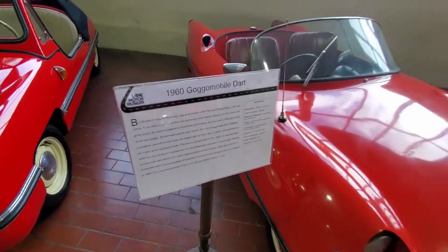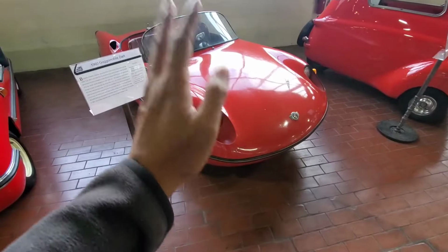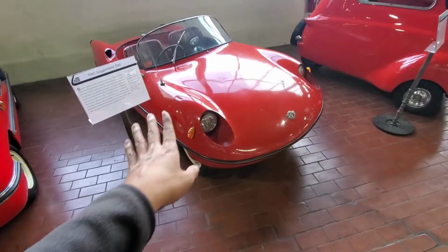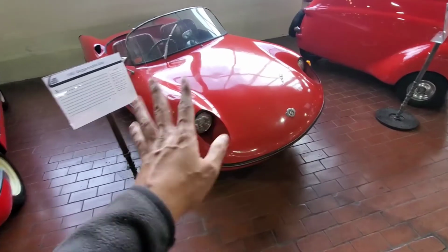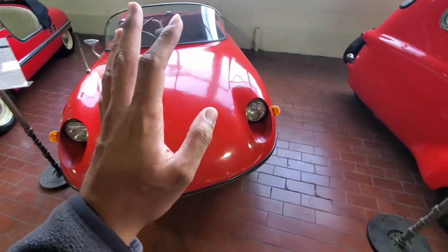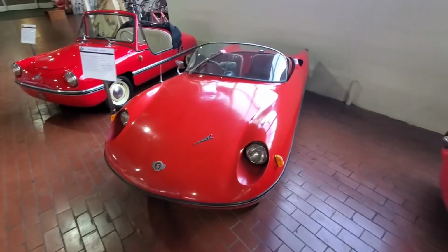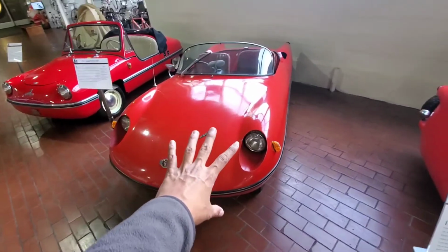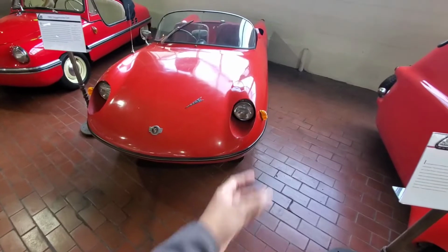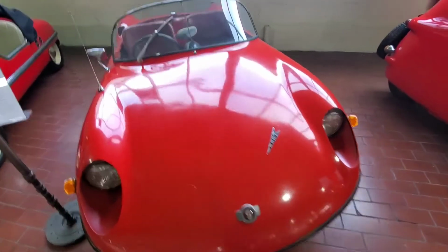To some normie car guys, people might think that Australia only builds Holden and Australian Fords, or even some exotic car manufacturers like, I'll put it on the screen what brand it is. I almost forgot about it. But back in the day, in the 1960s, they designed this nice looking microcar. It's a 1960 Go-Go Mobile Dart.